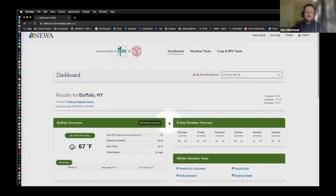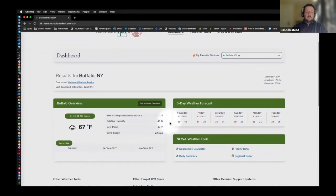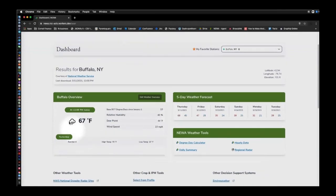And then down below, this is a really great page because it provides some of the more useful and typical weather information that we're used to. So if you've ever had Weather Underground or AccuWeather, they give you like a daily summary and an overview of current conditions. That's what this does. So in this panel on the left-hand side, we've got, as of 12 p.m. today, it's 67 degrees, which is actually really warm for March. It's really great weather here. It's partly cloudy with a little bit of rain, perhaps. Just gives you a sense of what's going on.